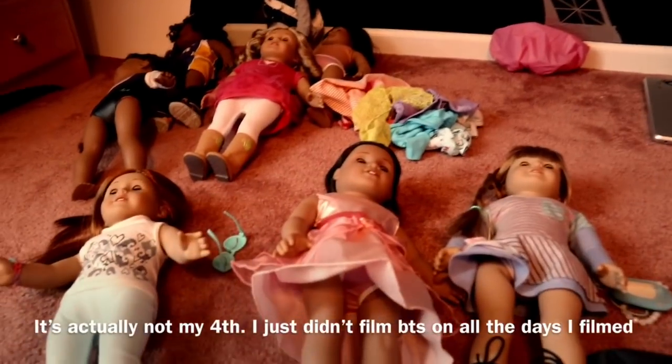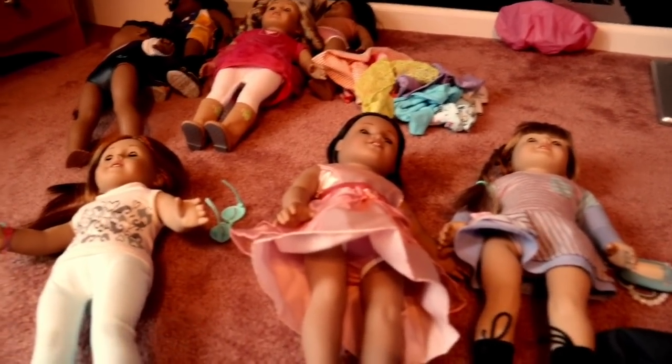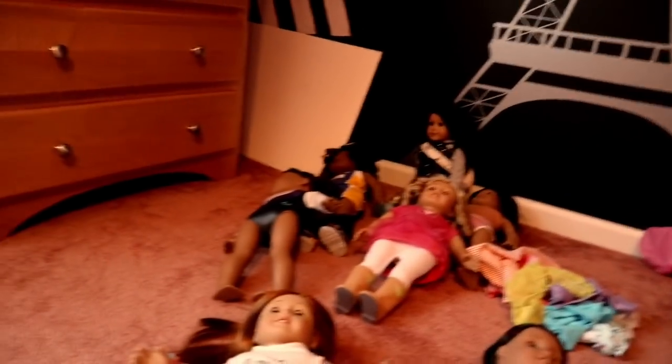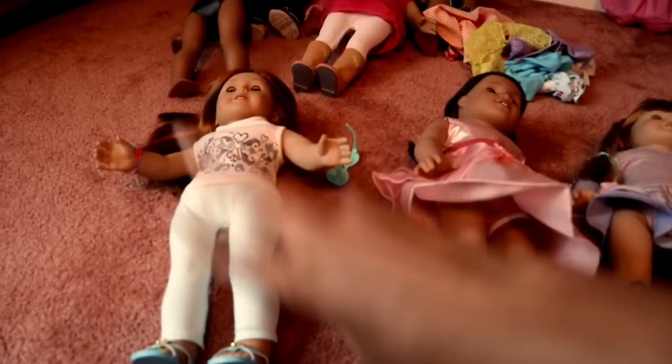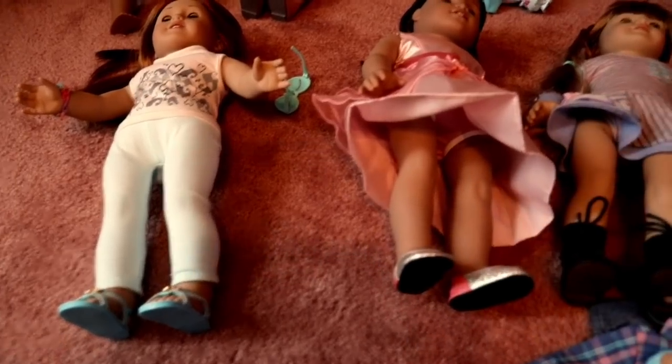Hey guys, so it is now my next day of filming. I honestly forgot what day of filming it is, but probably around my fifth or sixth. But now I'm moving on to the next scene. Today I'm going to be dressing these three because they are the main three in the scene. I have DC here, who's going to be playing the principal, and I found this really cute outfit that I'm so excited to dress her in.